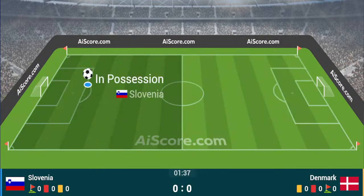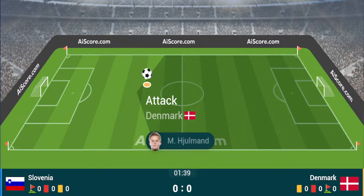Now Christiansen switches it onto the left-hand side for a run of Christiansen by the corner flag. He's just managed to keep that in play with assistance from the corner flag as well. Brings it in onto his right foot. Passes it to Eriksson on the edge of the area. Into space at the moment.